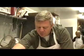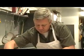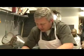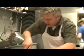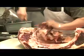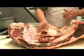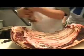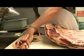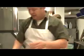I get this beef from Sweetbriar Farms right outside of Eugene, Oregon. So it's a quick jaunt up to the restaurant. It's about, I don't know, 2.5, 3 hours drive. It's 21 day age on this beef before I get it. You can track the animal from birth to slaughter. Every animal that comes in the restaurant we can track from birth to slaughter, and that's part of the concept that makes us so unique.